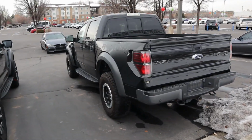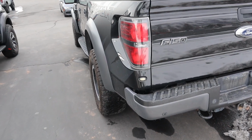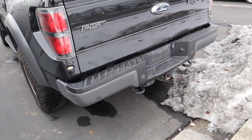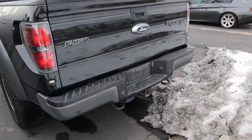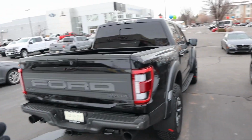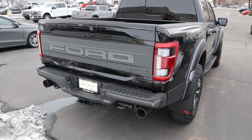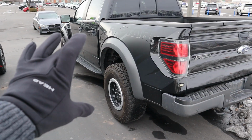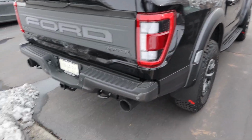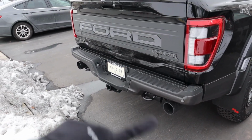Starting over here with the Gen 1, you guys can see again with the lights and then the marker lights as well. And then you can see the parking sensors at the bottom of the bumper with the recovery hooks and the receiver hitch as well. And then popping over here to the Gen 3, notice we have the gigantic Ford decal there with the Raptor logo off to the side. And then notice the shape of the taillights is very similar actually with the truck. Got the dual exhaust tips here, and then the recovery hooks there on either side of the back, parking sensors.